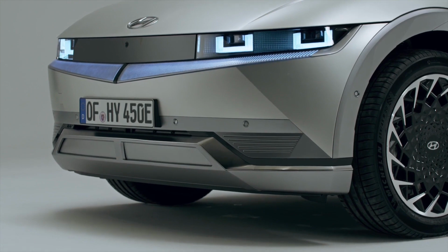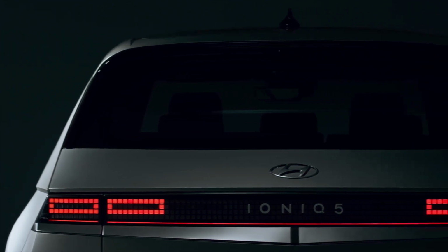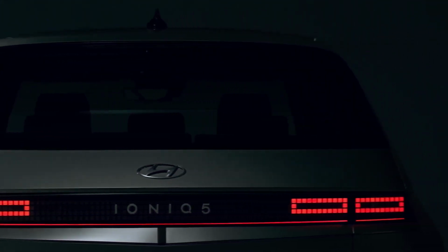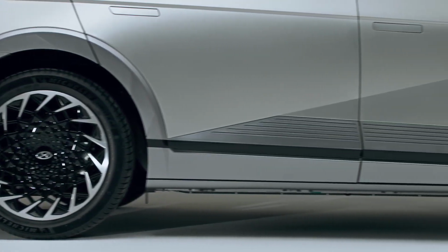In short, Hyundai's ambitious goal to fundamentally revolutionize electric mobility with a sleek and modern design is clearly evident in the Ioniq 5, setting a precedent for future models to come.